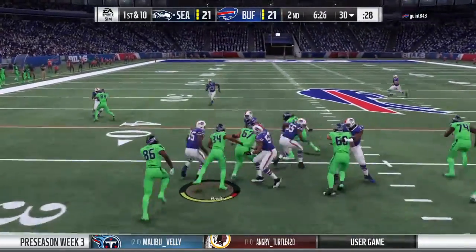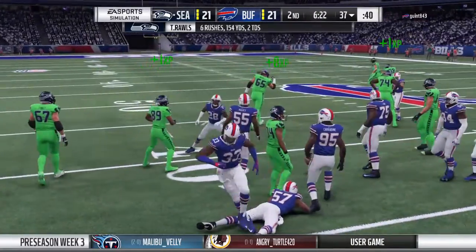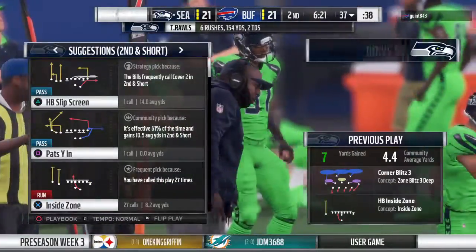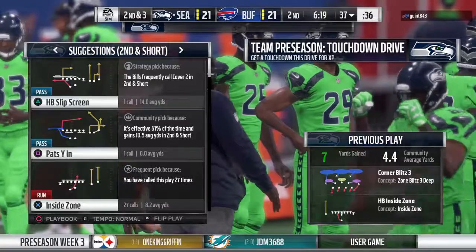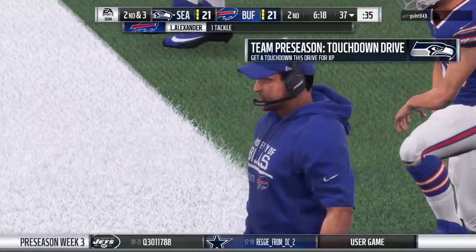The drive begins with a run by Rawls. And he's got a good gain of 7 up to the 37. And he continues to pile up the yardage. That puts him over 150 now. And this defense has really had its problems trying to keep him contained.